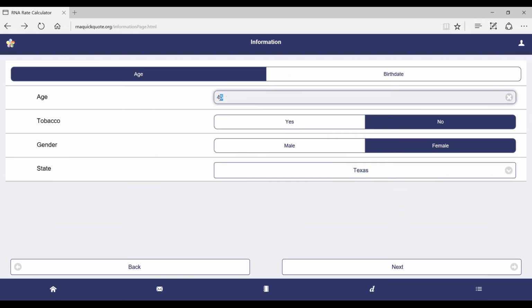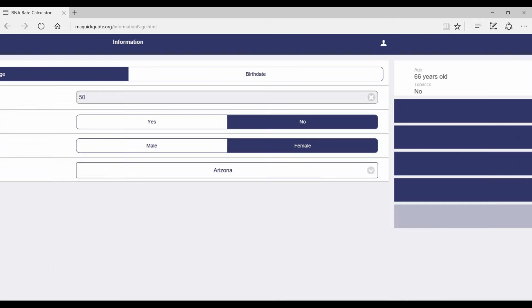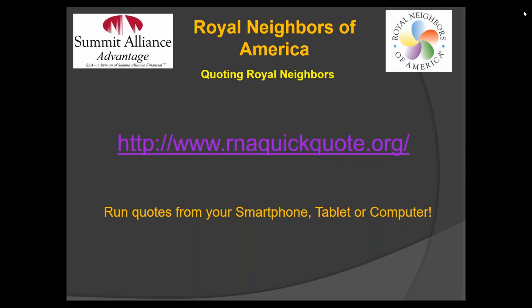As an example here, let's just say you had someone 66 years old. We know that this product is not for someone 66 years of age. We'll take them to another company, another direction. But again, it's JETerm proof, so it's shaded out there. So you cannot quote something that the client is not eligible for. Keep that in mind. It makes it pretty easy to run quotes for the clients. If you have questions on that, I would recommend going there, running some scenario quotes. And if you have questions on that, of course you can contact us, or contact Royal Neighbors.